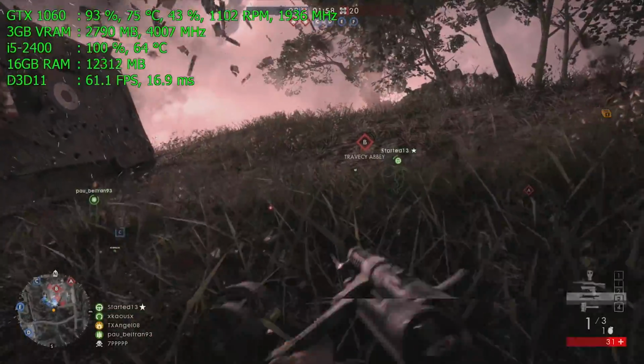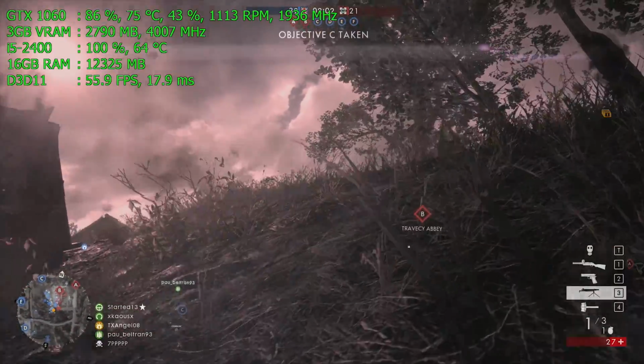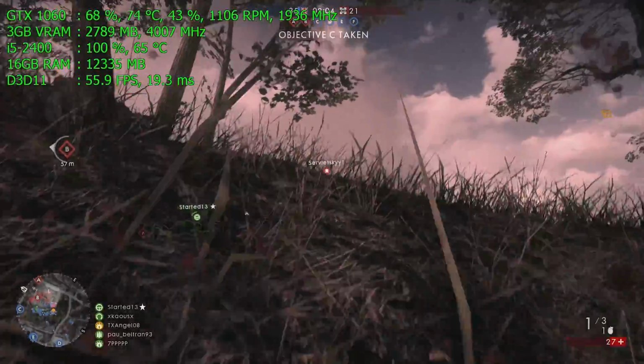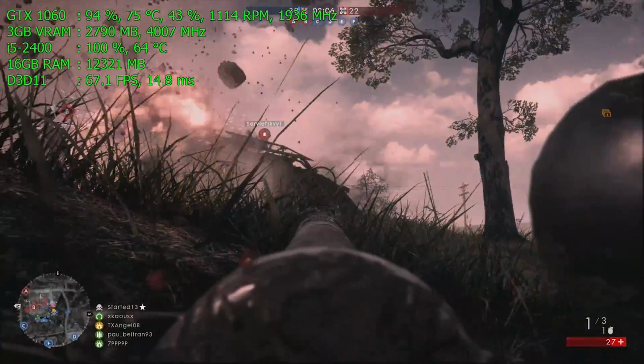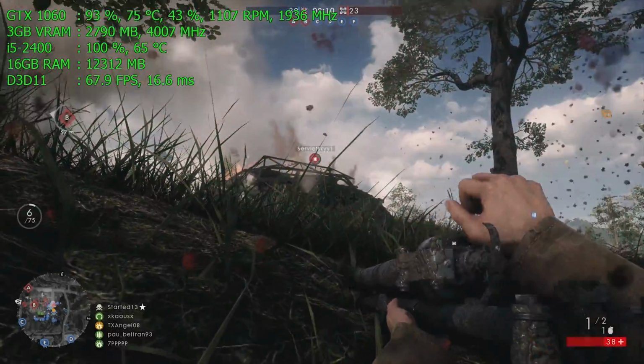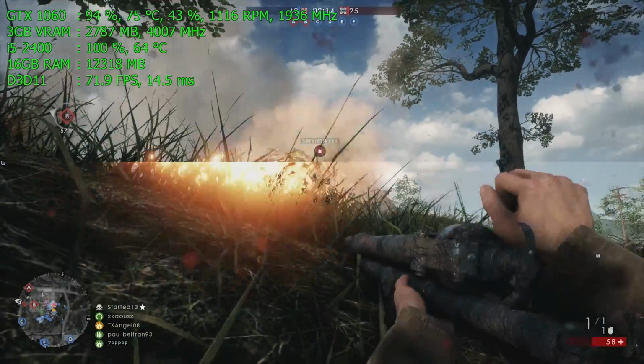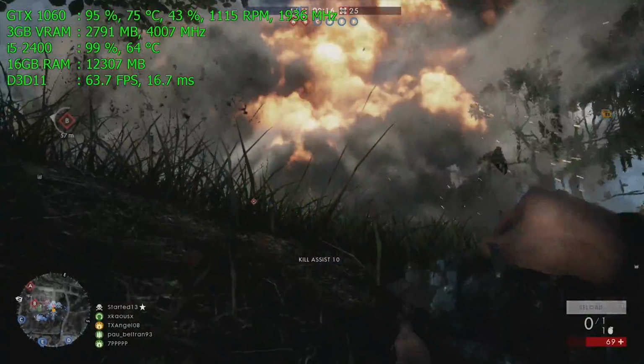Here we are in 2017 playing Battlefield 1 at 60 frames per second with a $200 graphics card installed. That's pretty cool. Alright, with all these explosions you notice the frame rate has dipped a little bit, but that's going to happen. However, it's still completely playable. Look at those frame times. We're not really going over 20 milliseconds on our frame times.